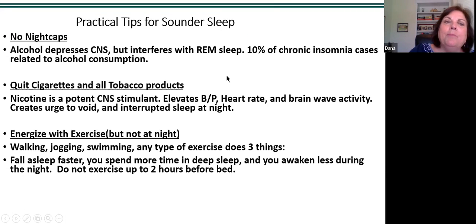No nightcaps. Many people think that alcohol puts them to sleep. Alcohol depresses the central nervous system, but it interferes with your rapid eye movement sleep. So you never get to stage 5. 10% of chronic insomnia cases are related to alcohol consumption late at night.